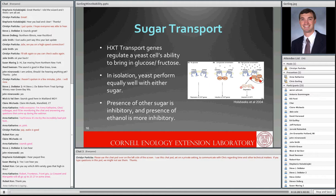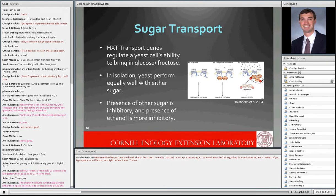If we look at these in isolation on synthetic media, where the yeast population is on a petri dish and you feed it some glucose or some fructose, they seem to be equally happy with either one. That's kind of noteworthy. But more importantly, when we start to put them in combination with each other, that's when we start to see inhibition. When we combine glucose and fructose in a synthetic media, the system doesn't perform as well, and particularly it seems to favor glucose. And when we add ethanol, the system favors glucose even more. So it starts to use more glucose than fructose in proportion when we put it into a real wine situation.